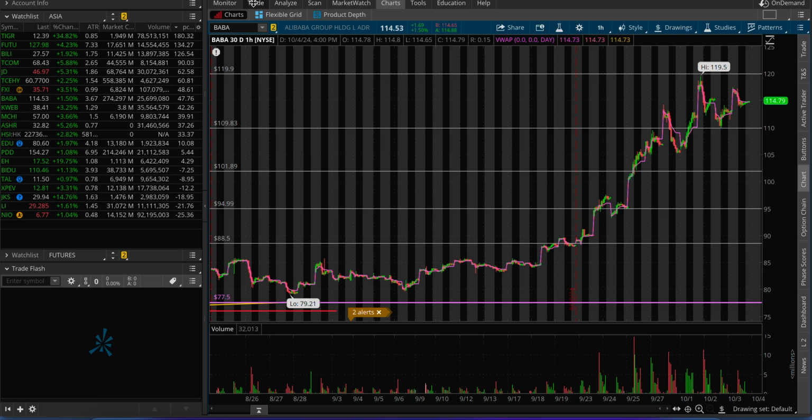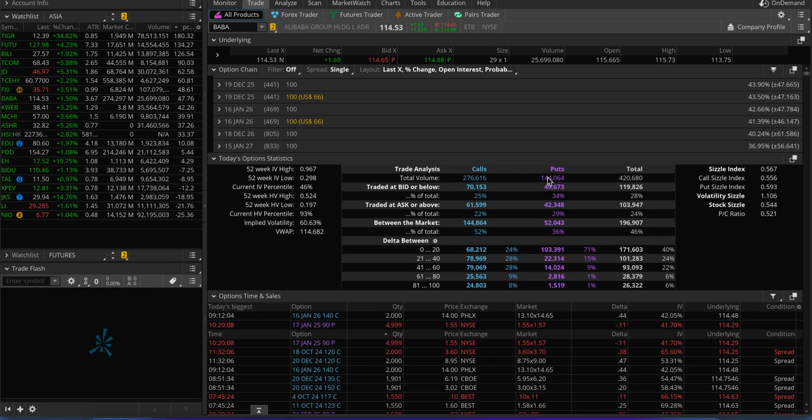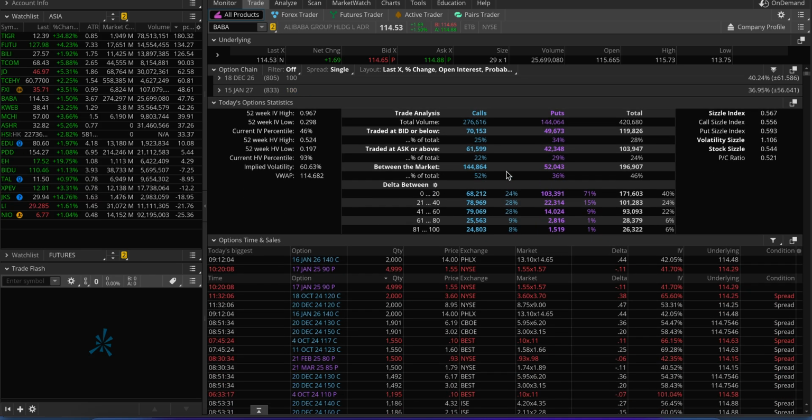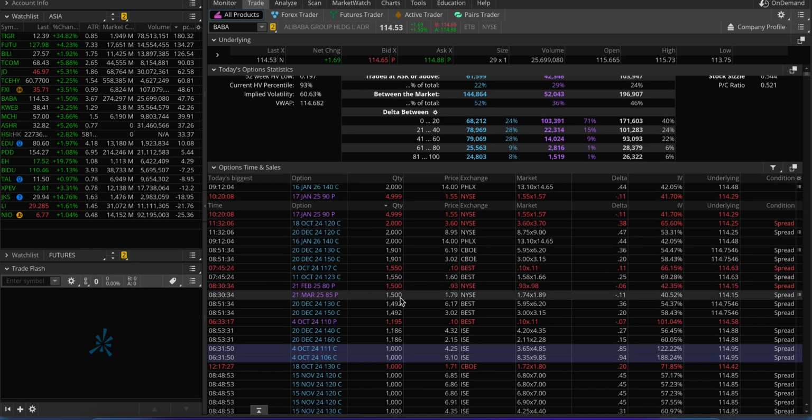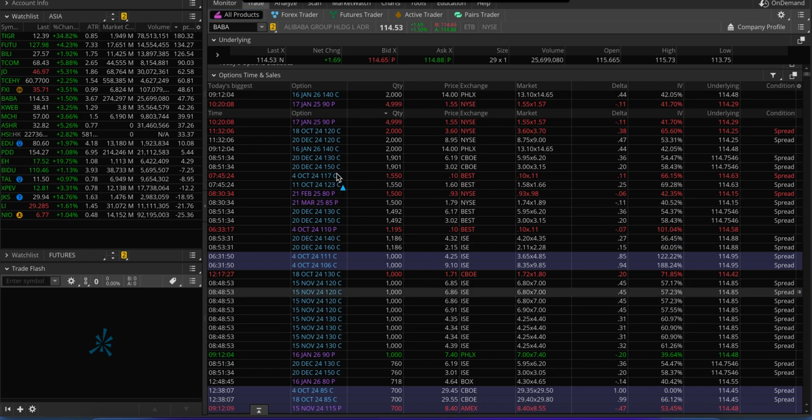And I'm just going to break down one trade maybe here, where option put to call ratio today, 276,000 calls traded, 144,000 puts traded. So clearly a lot more calls being traded, maybe twice more, and a lot of spreads, which means a lot of institutions are trading it. Okay, so spread means they may not own the underlying, but they want to capture this implied volatility.